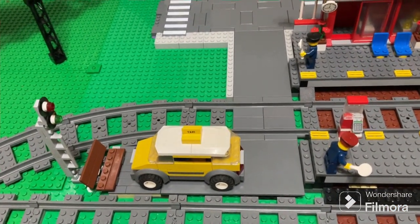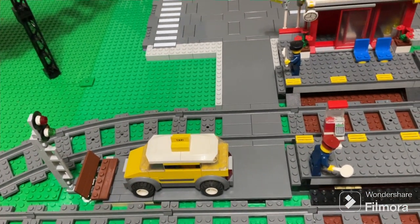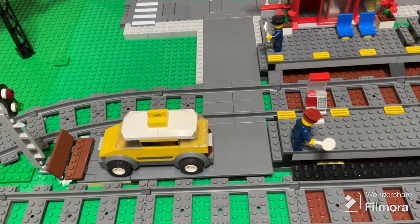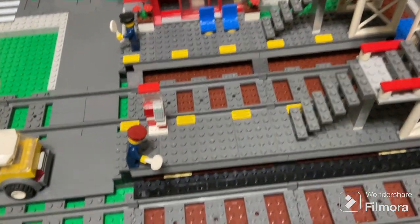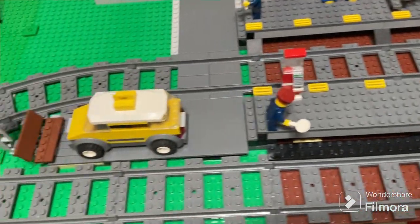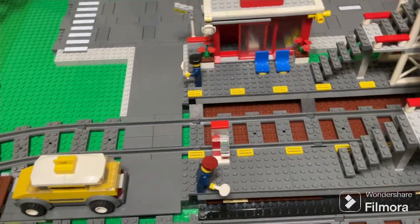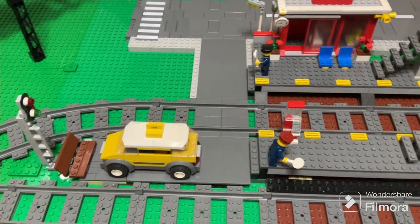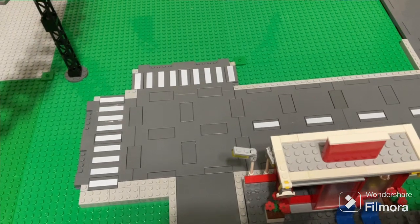Now, I think this is a cool inclusion because it makes use of every little bit of space possible. The trains can still run just fine next to it, and this also allows both of the tracks to be connected simultaneously with the rest of the layout, while not having to worry too much about the cars and trains having too many crossings. Now, moving here, you can see I've used my road plates to the greatest effect.